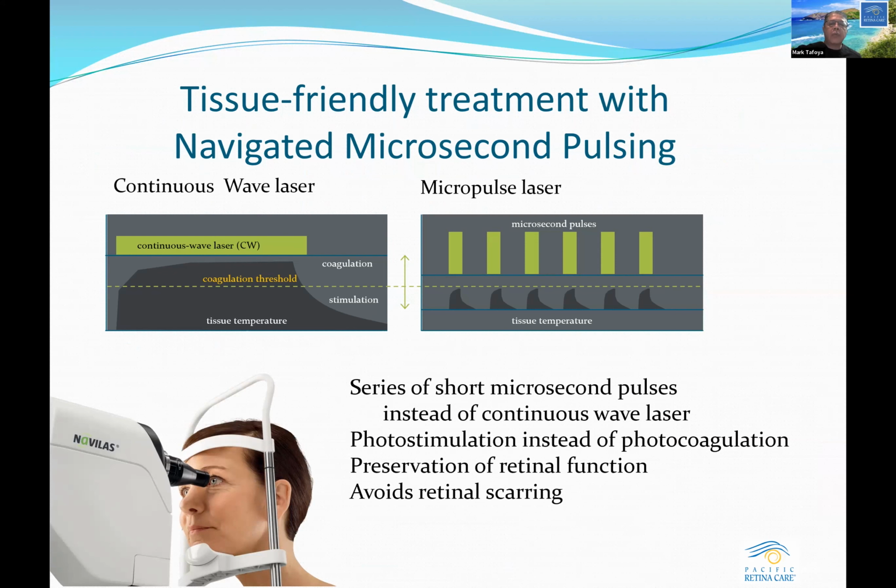There's a series of short micropulses within a continuous wave laser. There's photostimulation instead of photocoagulation. It preserves your retinal function and it avoids retinal scarring.